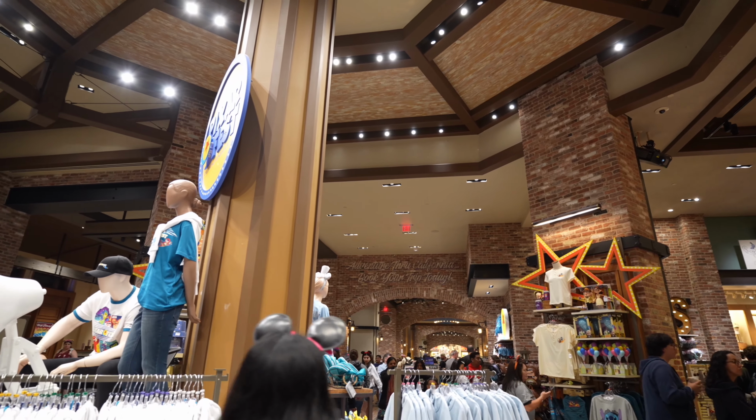But it looks like that's basically it for World of Disney. So that's basically everything new I was able to find in World of Disney and the rest of Downtown Disney. Like I said, the newest thing is probably the pins and the donut collection. That was probably the newest thing.